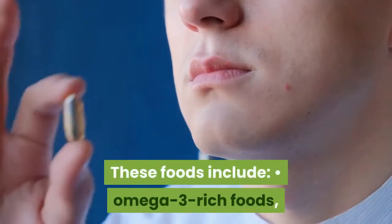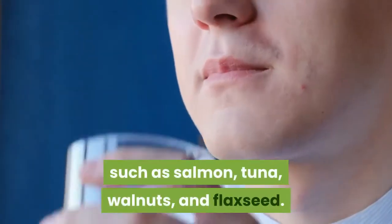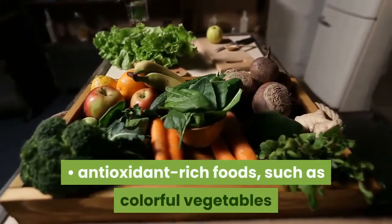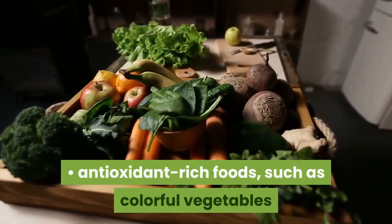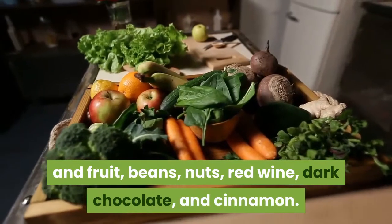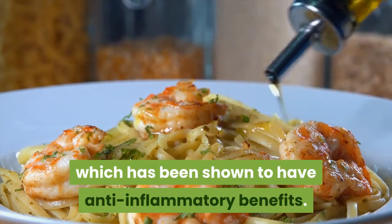These foods include omega-3 rich foods, such as salmon, tuna, walnuts, and flaxseed. Antioxidant-rich foods, such as colorful vegetables and fruit, beans, nuts, red wine, dark chocolate, and cinnamon. Extra virgin olive oil, which has been shown to have anti-inflammatory benefits.